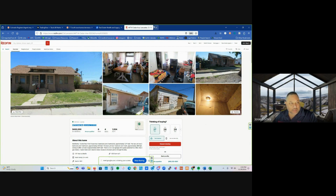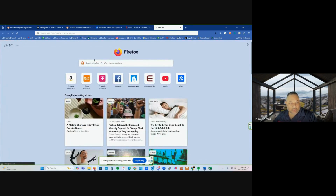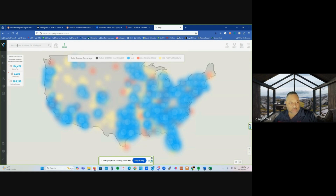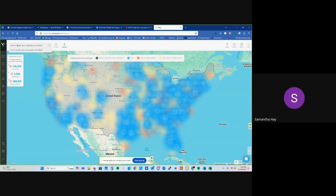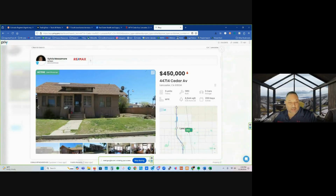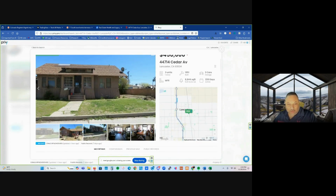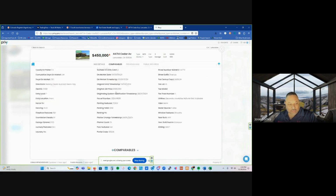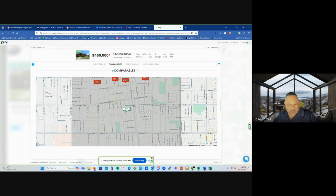As I've told you in the past, I always start with Privy when I'm doing my comping. It's the best tool that I'm aware of. Is it a paid service? It is a paid service, but it's worth every penny of it. I can tell you that much for sure. So we'll just go straight to the comping part of it. I would look at more, but just to get a jump start on comping.